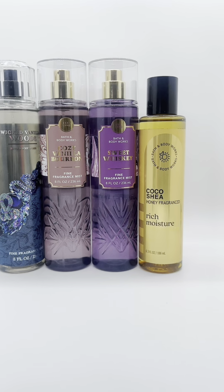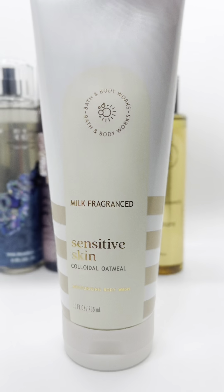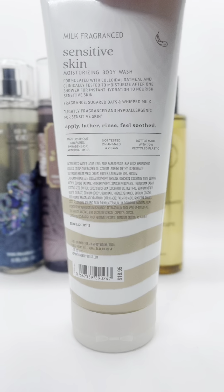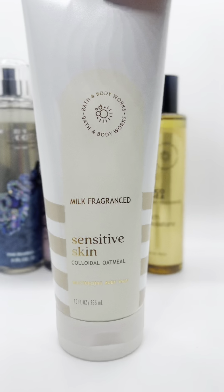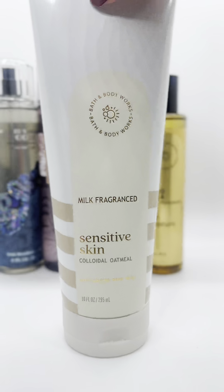The last item that I picked up is a moisturizing body wash from the Sensitive Skin line, and it's the Milk fragrance. I've tried the perfume mist in store, and I didn't like it because all I got were oats, and not even sugared oats. But so many people have been raving about the scent that I thought I would give it a try in the body wash.